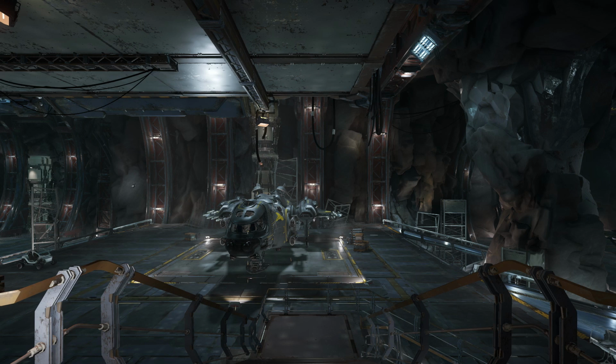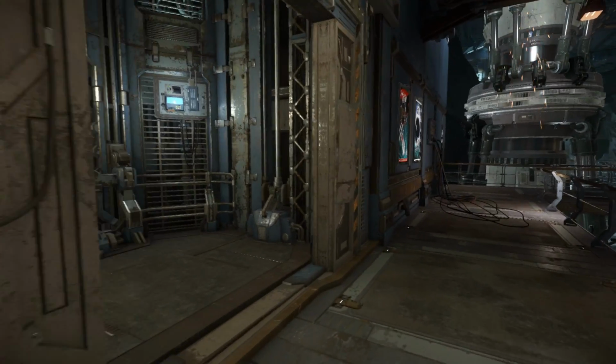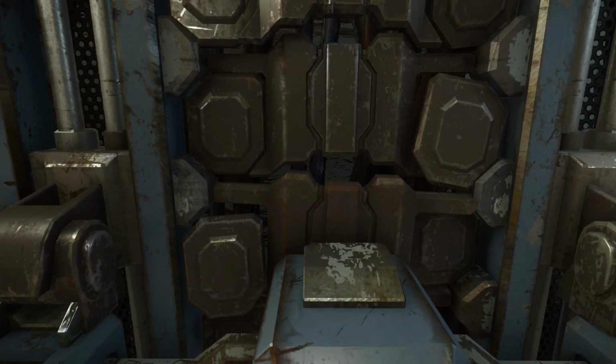So we also had a couple of other things that came out. A couple weeks ago, we had this big rock that's floating in your hangar. I think that might have been last week.